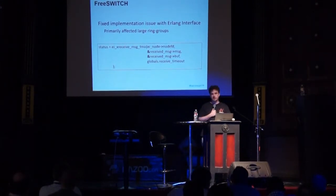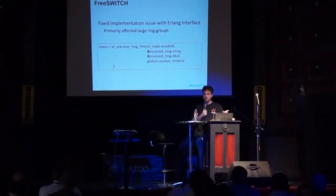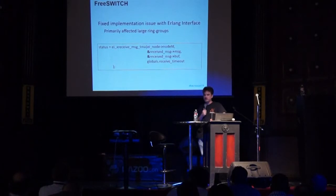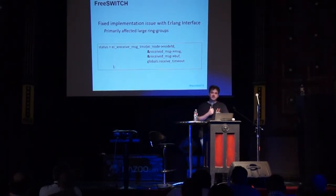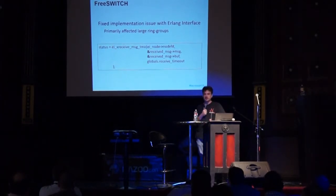So a large ring group, if you were in the same zone, if you were in the same data center, would work. But if they then went to a different data center from a cross-connected ecallmgr, sometimes it wouldn't work, just depended on the network latency at the time, which, you can imagine, took us a bit of time to find. But we have identified that and removed it, and we have provided globals.receive_timeout as a configuration option. And we've set it to, I believe, 150. I'd have to double check that.